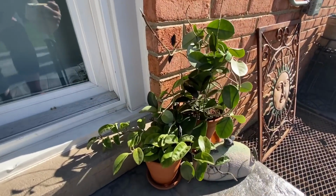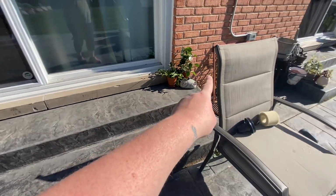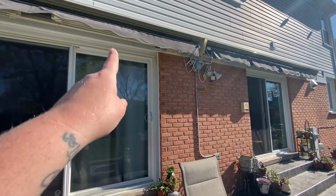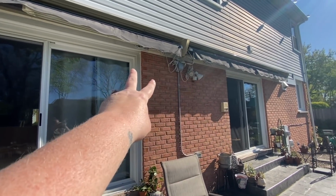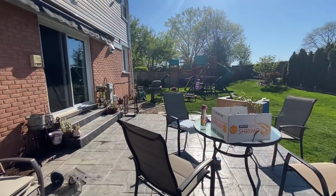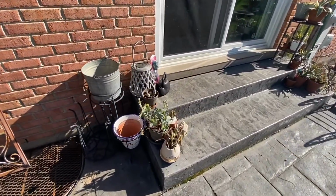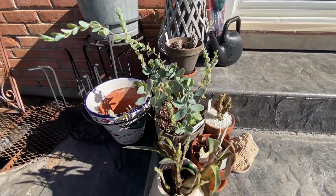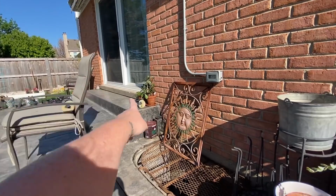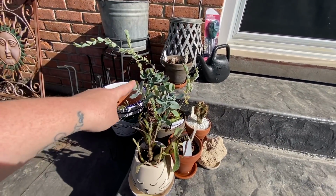Here's some Hoya that I have on this step here. We have two sliding doors, which is really nice, and just this huge patio. And then we have these sunsetters, and they come all the way out to like here. So I can give my plants shade during the stronger parts of the day, which is really nice. So I think I'm going to get a repotting station and put it over there, and then do some bench over here. But my calico is really happy.